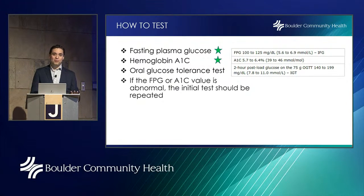Now I'm going to be well behaved for a week, no cakes, no sugars. This one is like children, it won't lie to us, so it will give us a good idea of what's been happening for the last 90 days.